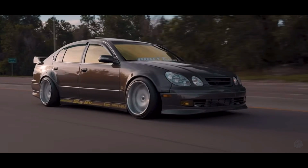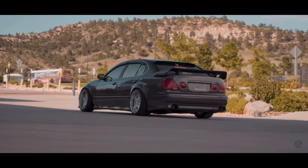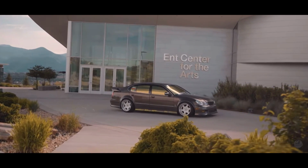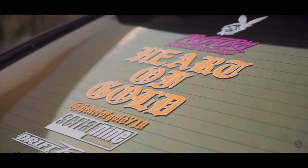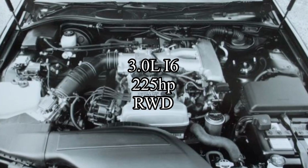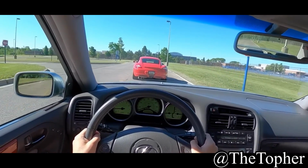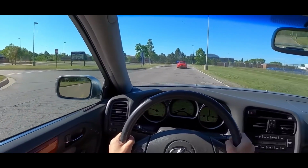Coming in at the number 6 spot, however, is, in my opinion, just everything that makes the LS400 great, but stuffed into a little bit of a better package with the Lexus GS300. Just like the LS400 before, this car doesn't come with a manual transmission. That's why they're all here at the bottom of this list, because they don't come with manuals. However, this one does come with a much lighter motor, a 3-liter inline 6 making 225 horsepower, and it is rear-wheel drive. That is a 2JZ-GE, which is what makes me think that the ES300 came with the same motor. But this car is significantly lighter than the LS400.